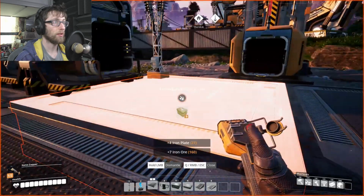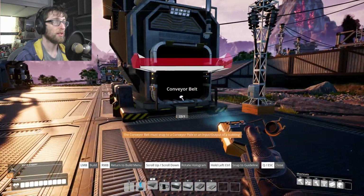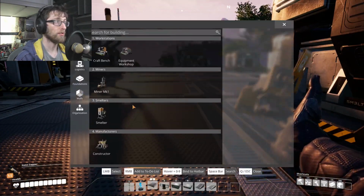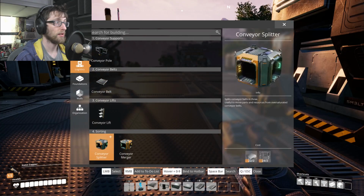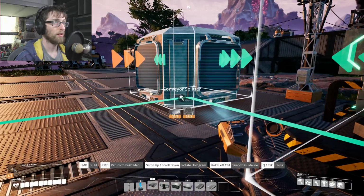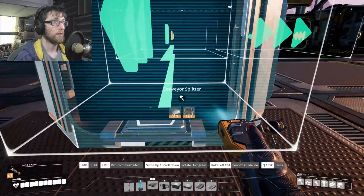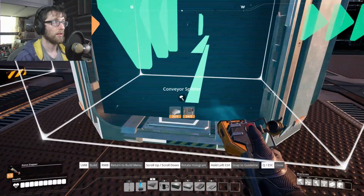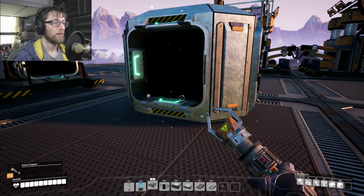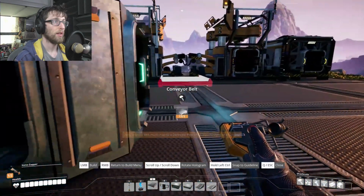Take care of that. Oh, it gave me all the iron ore that was still on there. Okay, so what we'll do now is we'll take 3. We're going to combine this to here. But this is where we get interesting, is we can take logistics, take conveyor splitter. It's going to come in on this machine, which takes 3. That goes into there.